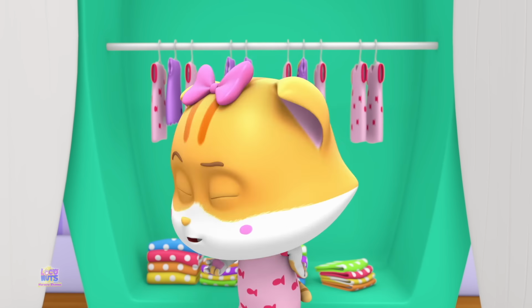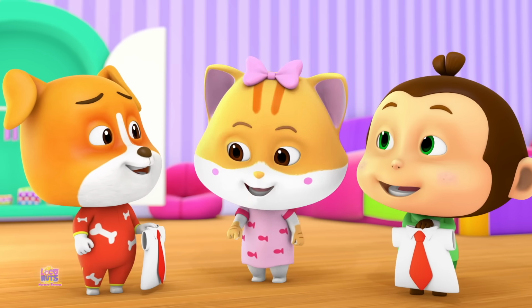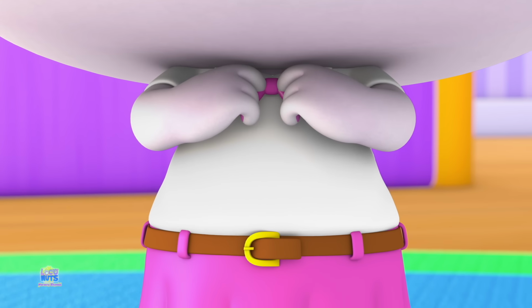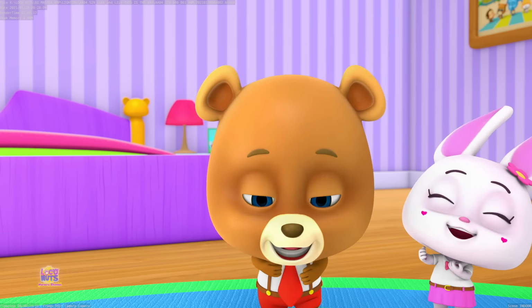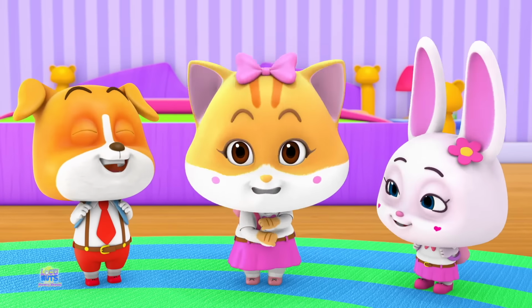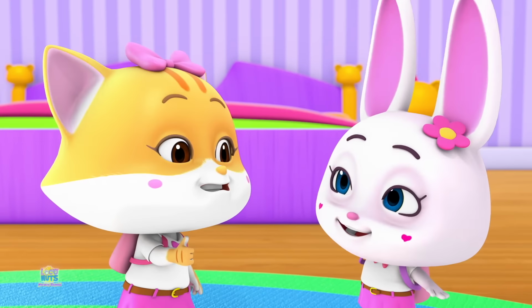Get dressed, we get dressed. This is the way we get dressed so early in the morning. Nice shoes. Like my trousers. My dress. Look at me.